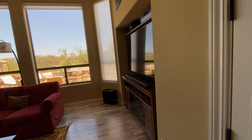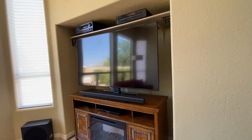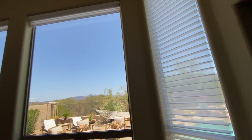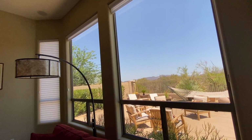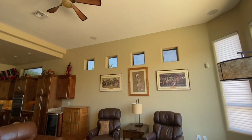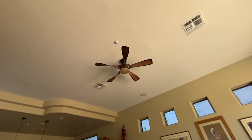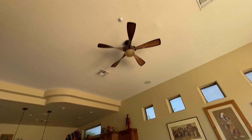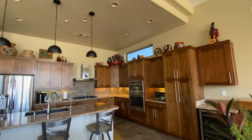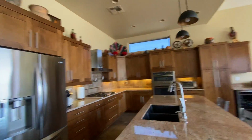Lock that back up. So there's a little niche here that they've utilized for entertainment. They've got these same Duettes. They're rolled up here so that you have that beautiful view. They've got sunscreens on those windows. It looks like the sunscreens need a little bit of work. They're pulling through. That's kind of a really cool, different fan as well. It looks like it probably moves a lot of air. And let's come into the kitchen. I'm going to come this way just so I can find some light switches.